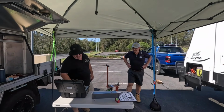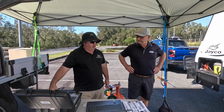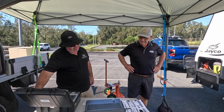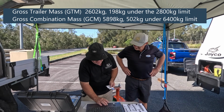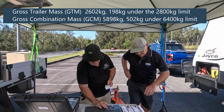So adding the GTM onto what we've already got will also give us the GCM. It gives us multiple numbers in one hit, this one. That's good. So GTM, you're allowed 2800 and it's currently sitting on 2602. That's lower than last time, isn't it? 198.